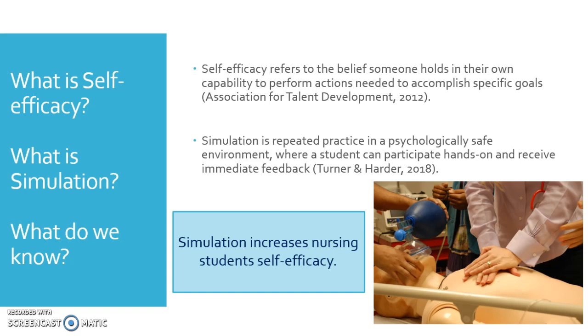The reason why I picked this topic is because of the concerns I heard from my fellow students. Some of my fellow students would express their feelings about simulation lab and say they didn't feel it was very helpful. A lot of them felt that simulation did not prepare them for clinical. So I wanted to see if simulation was really beneficial to students in clinical. So I decided to study self-efficacy.